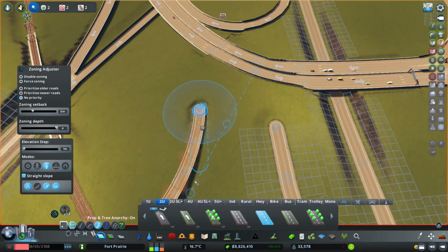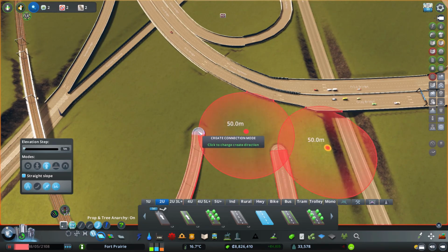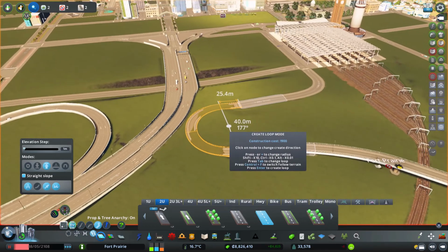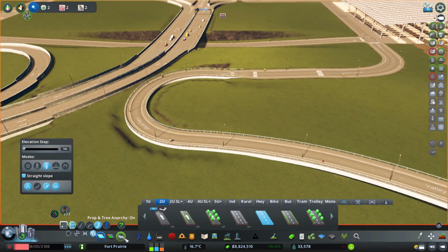I think that's gonna be our best bet. And then we'll just do a quick little create connection. Create loop. I'm trying to use the network multi-tool as much as I can today. Okay, perfect. But this section definitely shouldn't be elevated, so let's redo that.